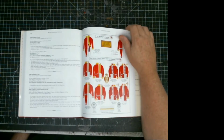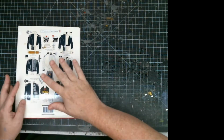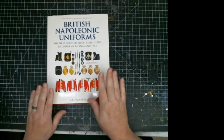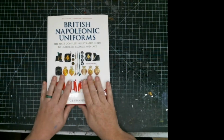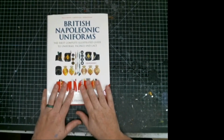It gives you a nice overall history of the British Army in this period in time. So C.E. Franklin, when he did this book, he did a lot of research in archives. He did a really excellent book.